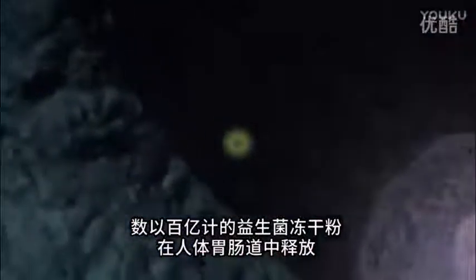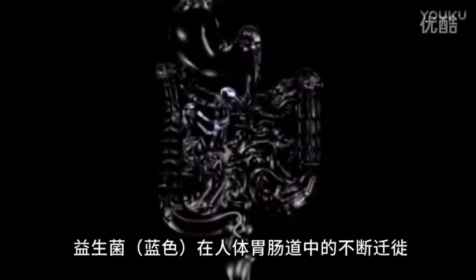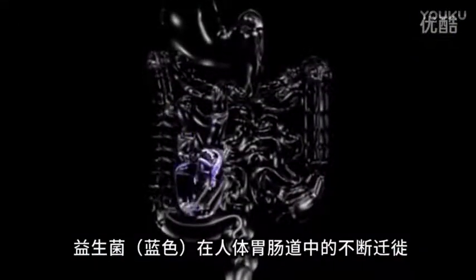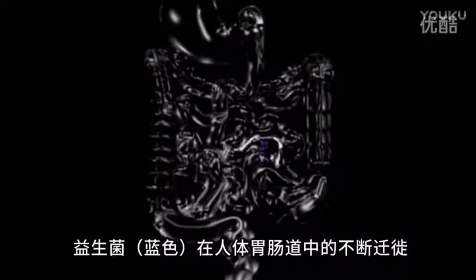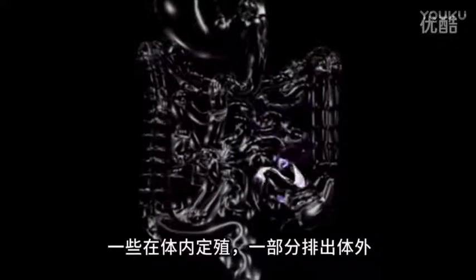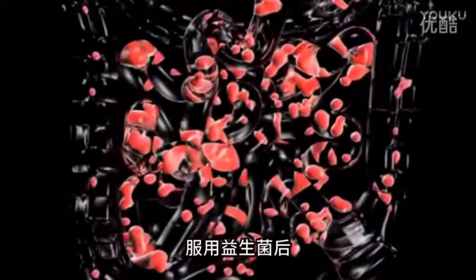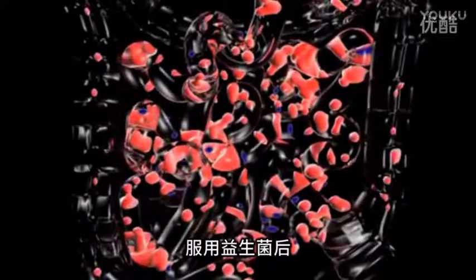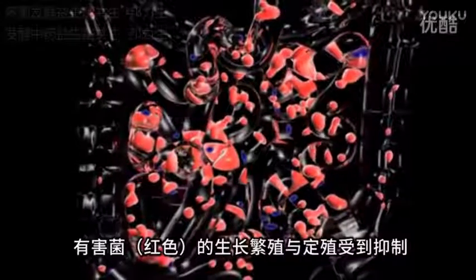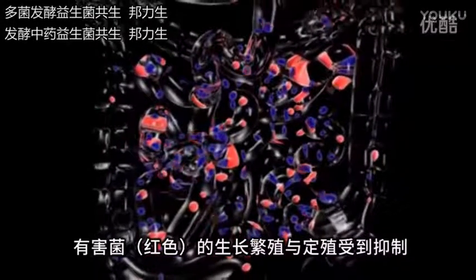The bacteria in the capsule are released into the gastrointestinal tract as an inoculum of beneficial bacteria. We are going to follow one single probiotic bacterium through the gastrointestinal tract in order to begin to understand how probiotic bacteria help our digestive and immune systems to remain healthy, and in particular, how they help prevent the growth of pathogenic bacteria.